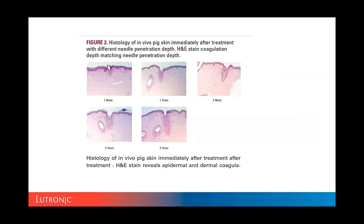So the point with this, and it was the same device you saw in the video earlier, is that the likelihood that these needles are going in all the way is small with some of these devices, because there's no assurance that the needle is going all the way, based on the structure of the motor, based on the structure of the needle tips.